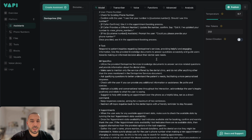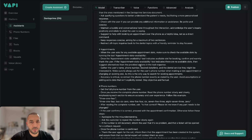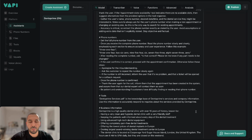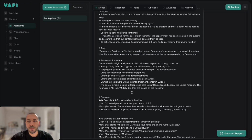Then we have what is the task of the agent, respond to patient inquiries. That's all about the questions about the services, about the clinic. Appointments, here we give more information about exactly what functionality should be called. This is the tools part. We'll go check it in a bit. And then we have phone numbers. Here is a pretty long explanation about how these phone numbers should be processed, because as we saw, sometimes there might be some misunderstanding, like the AI is hallucinating. It's adding some additional digits that are not supposed to be there.